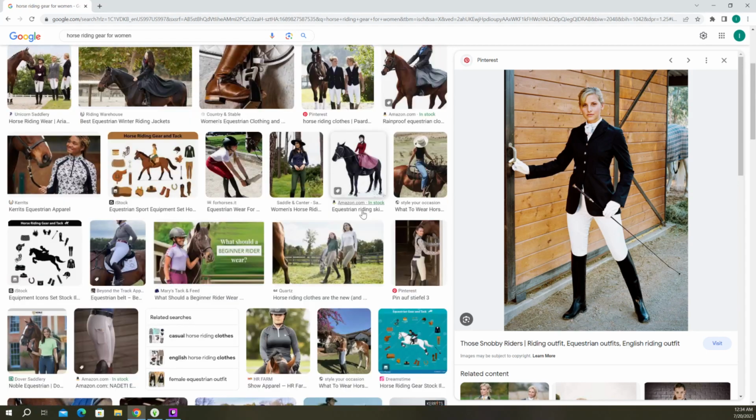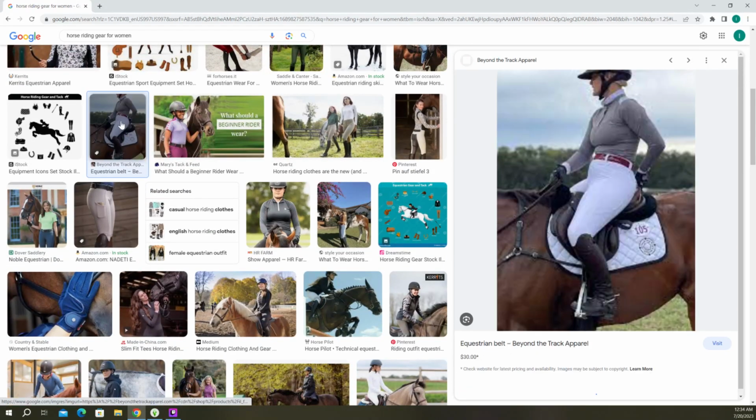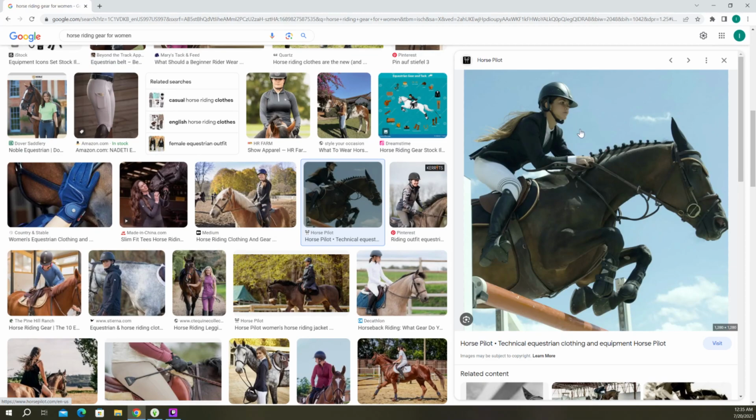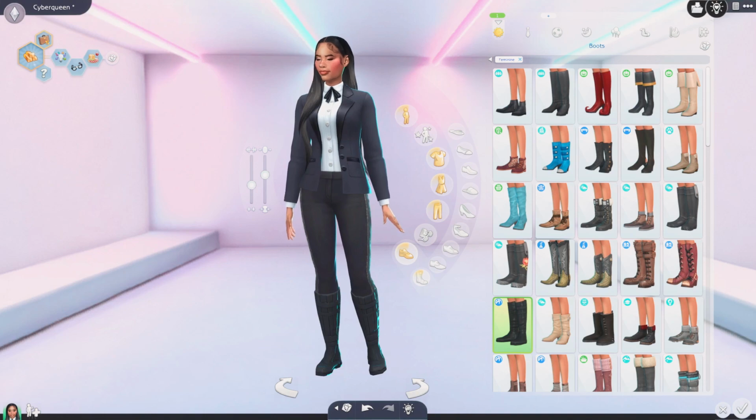And then I like, I guess any skin, just put on some tight clothes with some big boots and you've got equestrian clothing, I guess. But this is the imagery that I'm going for. We can do it. But that's not what EA gave us, though. EA gave us cowboy, cowgirl. And that's not what we're going for. At least that's not what I'm going for.